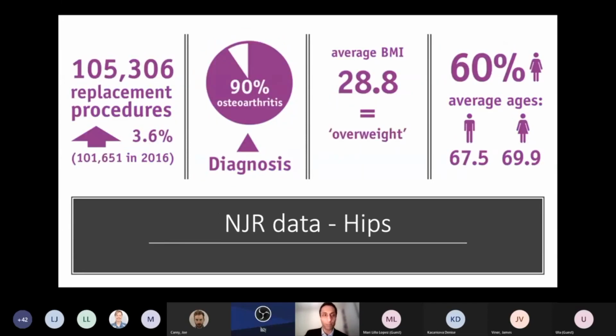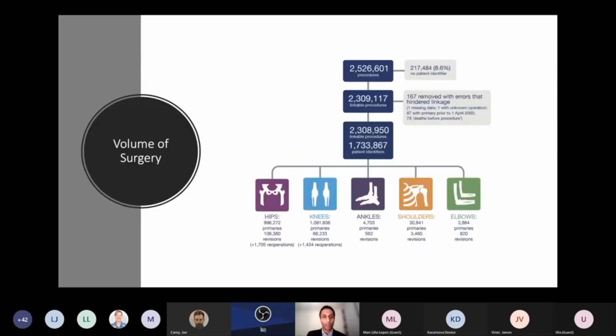It's the same data for hips. The majority of the diagnoses are osteoarthritis. Once again, the BMI is not quite obese, but overweight. And these are the age groups on the right. So the volume of surgery is absolutely huge. And with the modern technology of joint replacements, we're doing more ankle replacements, more shoulder replacements, and not so many elbow replacements, but this is definitely becoming a bit more of a regular procedure.